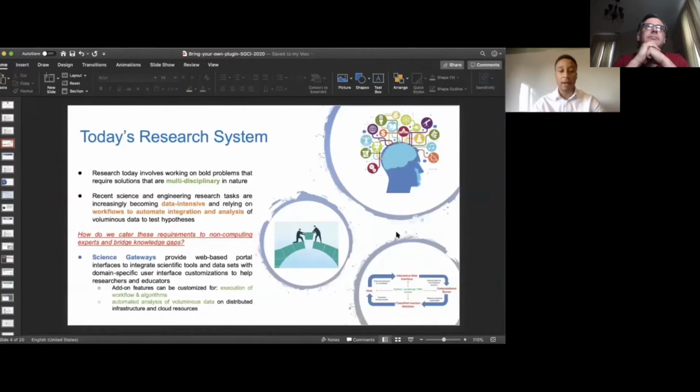Science Gateways provide a web-based portal interface to integrate scientific tools and data sets with domain-specific user interface customizations to help researchers and educators. They provide add-on features that can be customized for the execution of workflows and algorithms, and automated analysis of voluminous data on distributed infrastructure and cloud resources.